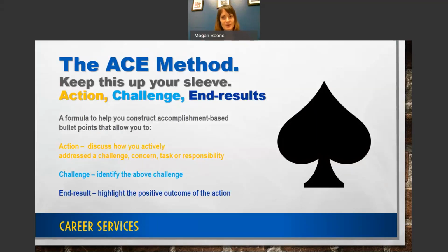If you take nothing else away from your brief time with me today, I want you to know how to use this ACE method to really craft strong bullet points on your resume. And so the ACE is just an acronym. It's for action. So we would want each of those bullets to start with an action verb. These are words like managed, led, solved, designed, prototyped, right? And then move into the challenge, what it is you're trying to do.